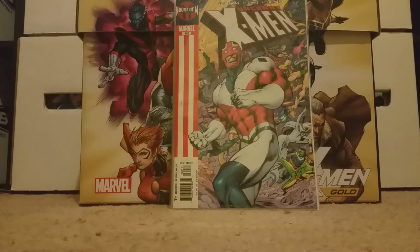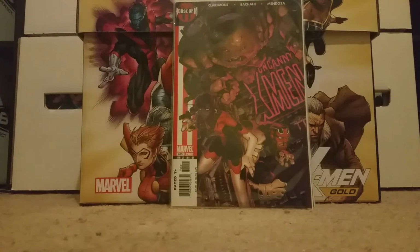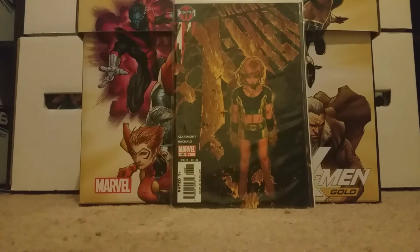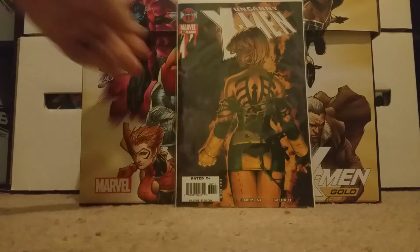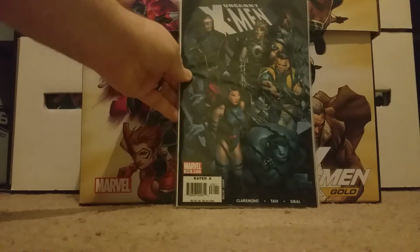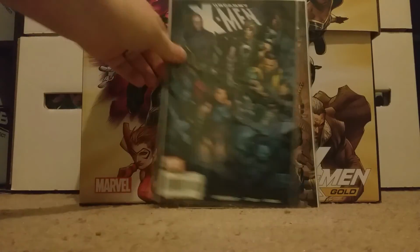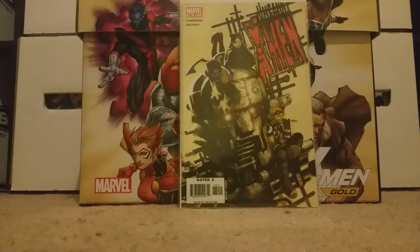House of M, number 462. Another House of M, 464. 465, House of M. 466, Decimation. And 468, Decimation. 470. 471. 472. That's kind of crazy. Is that a Sentinel? Logo's all crazy looking.